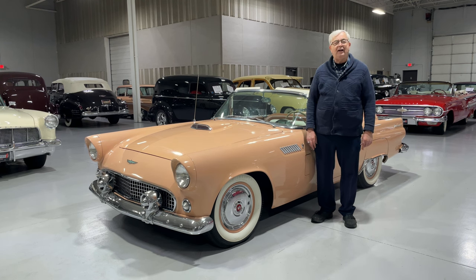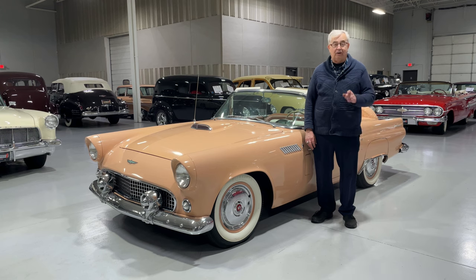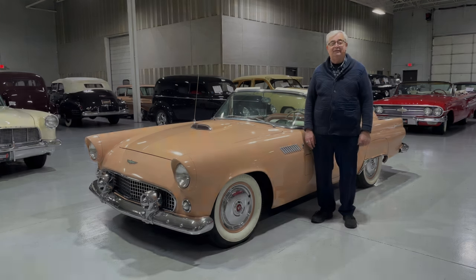Today we're going to talk about another one of the second year for the mini birds, if you will, 1956 Ford Thunderbird convertible. Give you all the details in a minute.